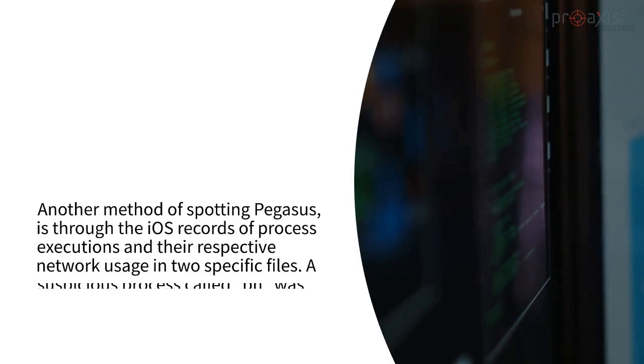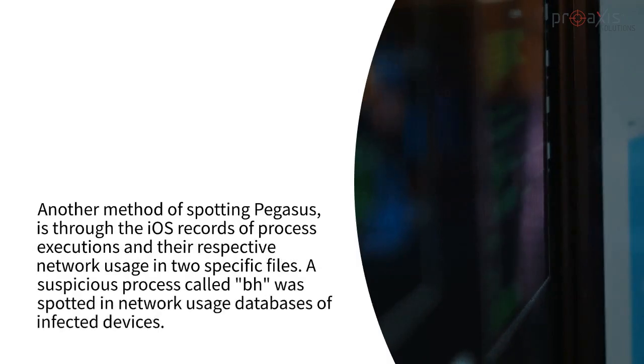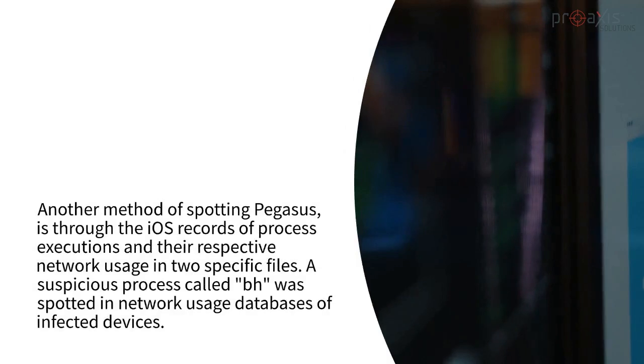Another method of spotting Pegasus is through the iOS records of process executions and their respective network usage in two specific files. A suspicious process called BH was spotted in network usage databases of infected devices.